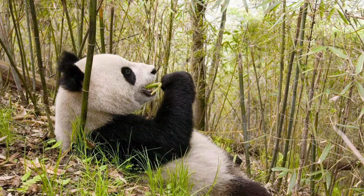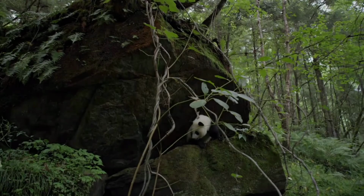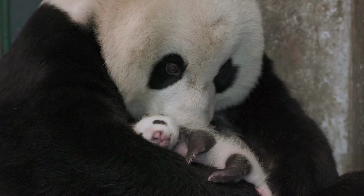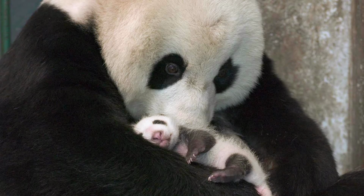What do pandas eat? Pandas eat bamboo stems and leaves. It is their main and favorite food. That's why the big panda is called the bamboo bear. When eating, the panda holds a bamboo stem in its paw using its 6th finger. It is actually an outgrowth on one of the paw bones.